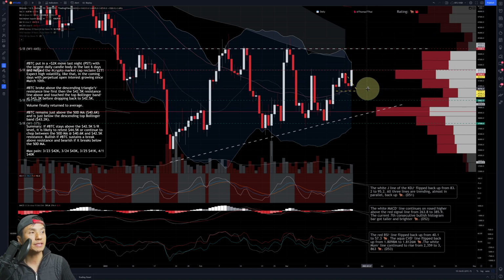But if it breaks below the 50-day moving average here, that could be very bearish. Could go back down to this area here. But if it breaks above and stays above here, it's likely to retest here. Chances are it'll go horizontal. But given how open interest is really high, it could be very volatile.